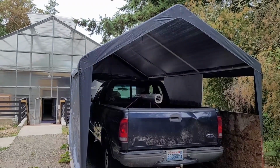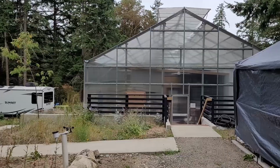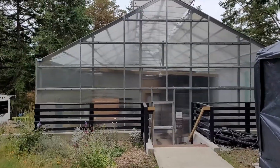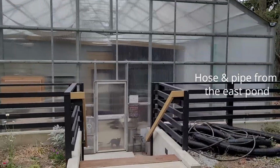The sheet vinyl flooring for the office cabin is here. Although it's not likely to rain before it's time to lay it, I'm keeping it under cover for now. I'm working in and around the east pond, so spare parts are here out of the way.